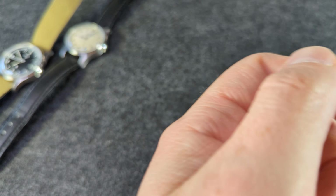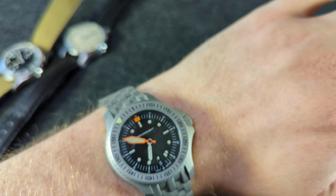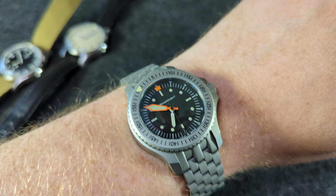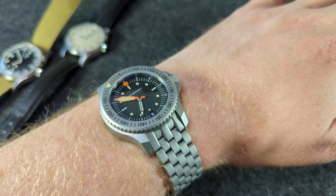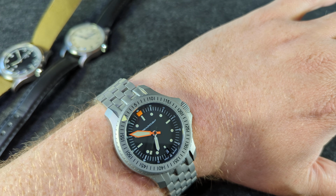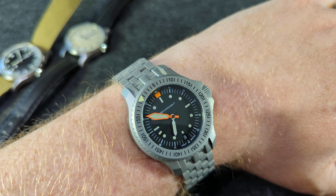Let's pop this one on. This bracelet's nice and fitted. Yeah, that is a 7.5-inch wrist. And I don't think it's that bad. I've been wearing smaller watches recently, especially these two Smiths over here. And I've been really digging it.